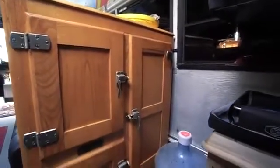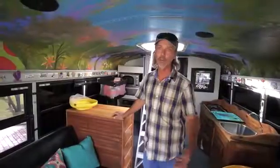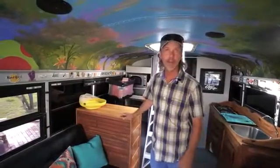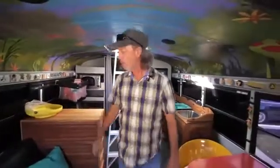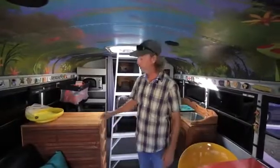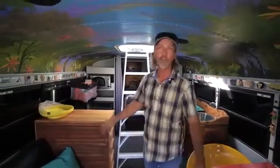But we store stuff in there. It's not really good enough to put your freezing stuff in. If you're storing cereal and that kind of stuff, we use it for that. It keeps it cool. It's good for bread, that kind of thing. Here in Arizona, things are pretty dry, so this is sealed pretty good. And it's got a great look. And it's just more storage for the kitchen.